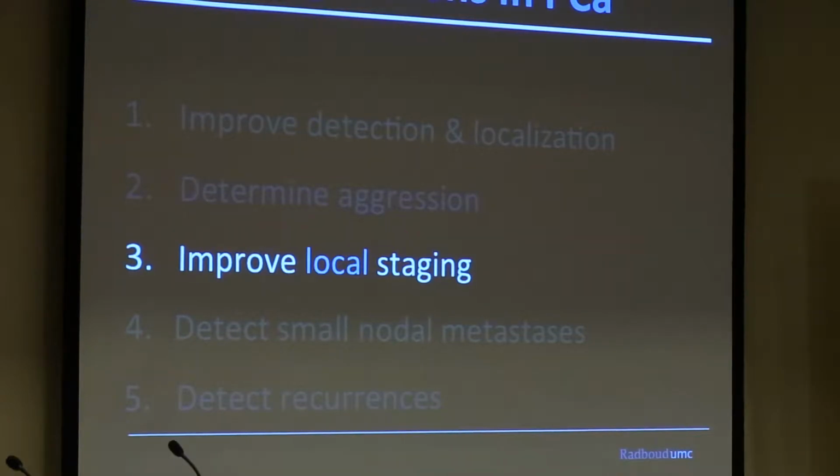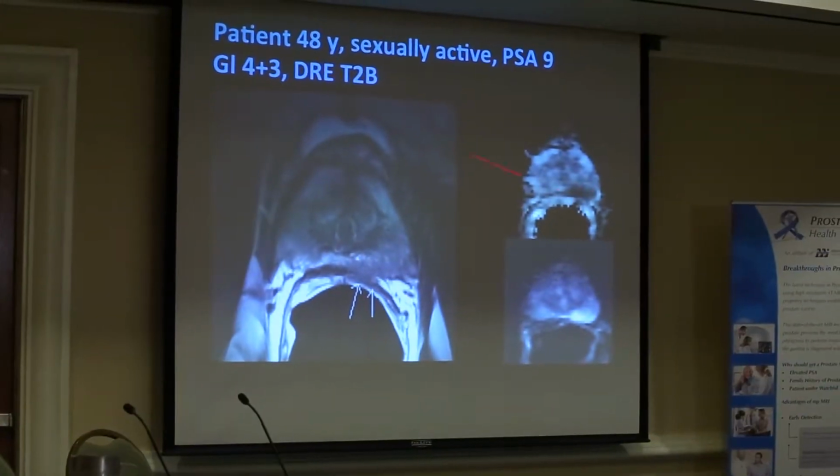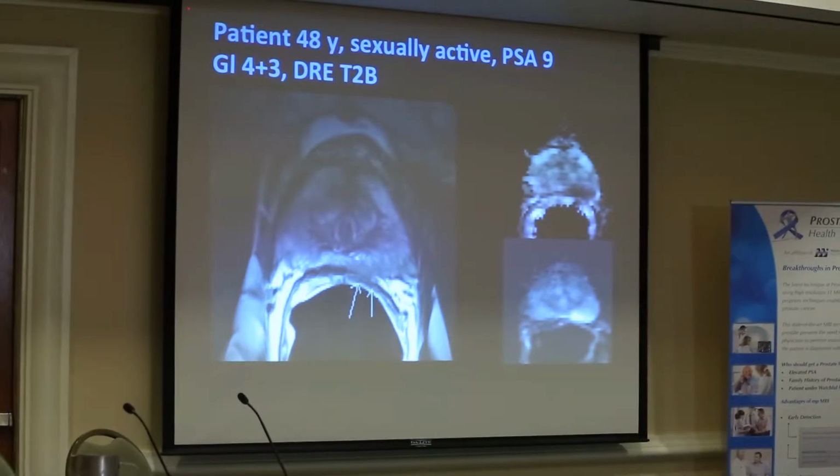A few words on local staging. Because of the paradigm shift, I'm just showing one patient. Don't forget it. This patient, young man, sexually active, PSA elevated, bad tumor on biopsy. You can see black on ADC, Gleason 4+3. This is an intermediate grade tumor.